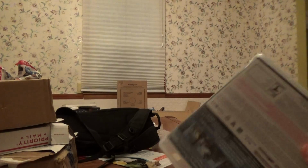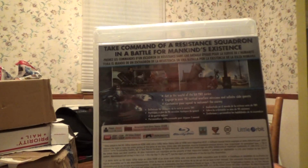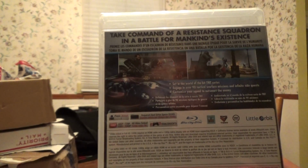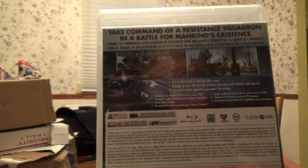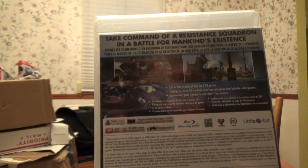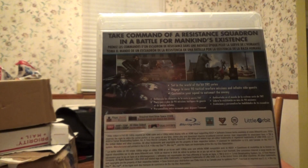Steven Spielberg executive produced the show. But on the back here it says, take command of a resistance squadron in a battle for mankind's existence. And then there's French. And then set in the world of the hit TNT series, engage in over 90 tactical warfare missions and infinite side quests. Customize your squad to outsmart the enemy. That's pretty much it. It's like a tactical strategy game. It's not what I thought it would be.